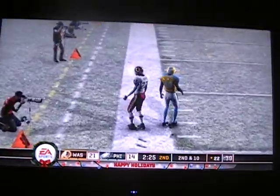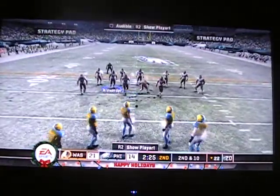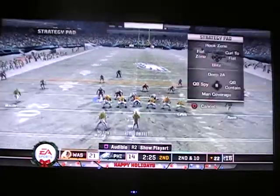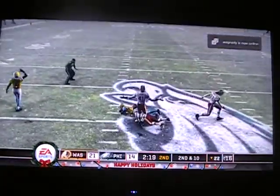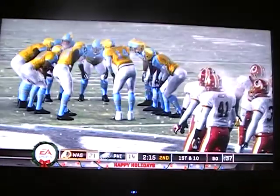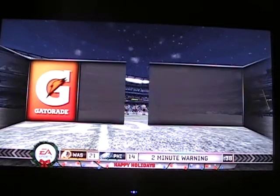You bring a little pressure and it impacts quarterbacks, and we saw it there. He gets off the throw. And the tackle was made by Hall. Just a nice-looking catch there. Didn't create a lot of separation between himself and the defender, but when the ball arrived, he made the play.